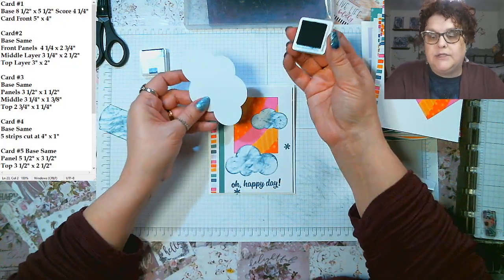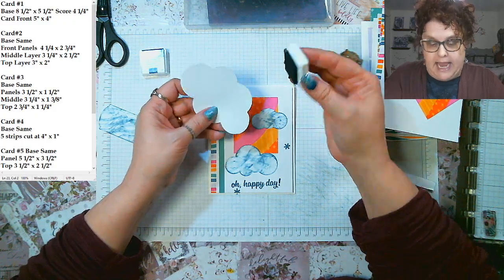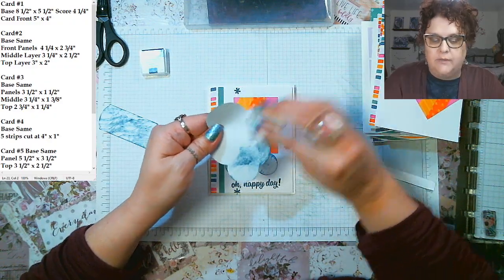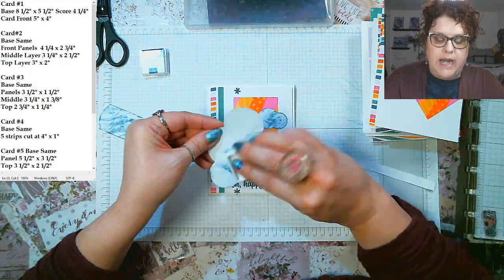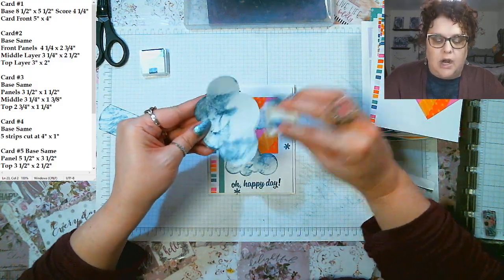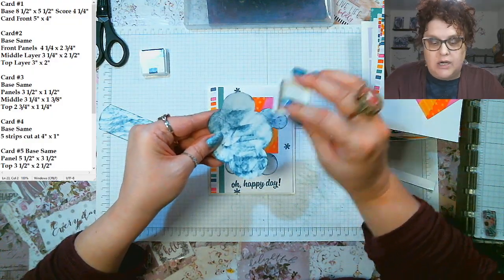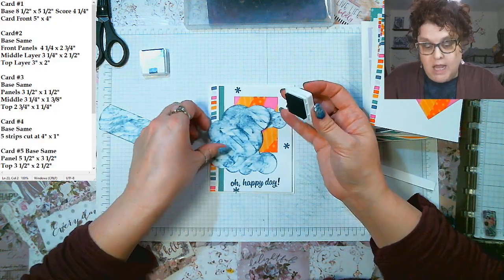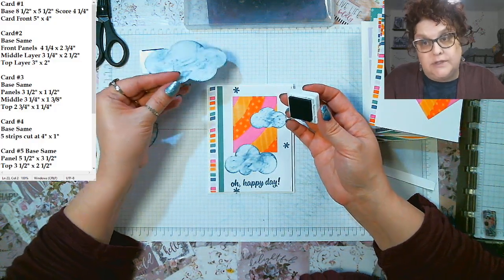I literally took my Misty Moonlight and I just rub it across the whole paper. There's no rhyme or reason. There's no right or wrong. There's no too dark, too light. You can always start out lighter and go darker. Do you see what I'm doing? I'm just going across the end. Just streaked it.